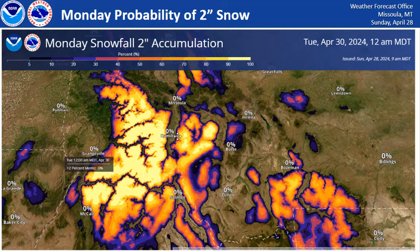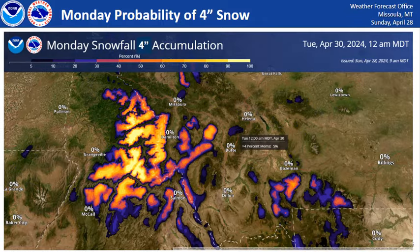And this is a probability of 2 inches. You're looking at a pretty darn good probability of 2 inches above 5,000 feet in north central Idaho, along the Bitterroot Crest, across Lost Trail, and into the Georgetown area. And then once we get up to 4 inches, now those probabilities really condense down, and it's really the highest terrain of north central Idaho and the Bitterroot Crest for the 4 inches.